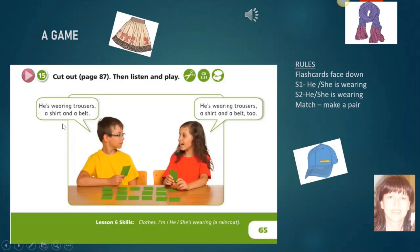And the two kids are playing. Let's see what they are saying. Track 3.31. Pupils book, unit 8. Exercise 15. Cut out. Then listen and play.